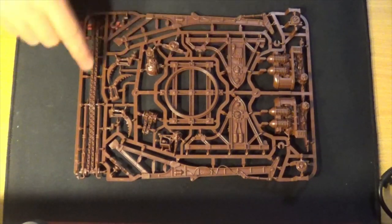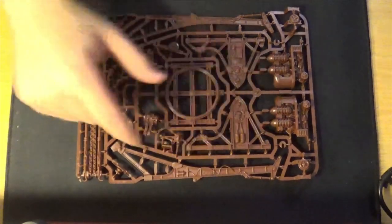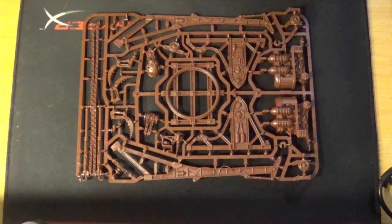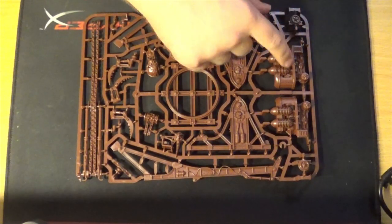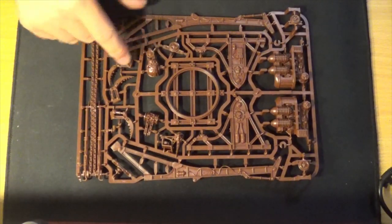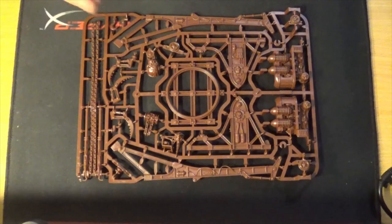As you can see, this is the actual big crane, which is here, here and here. This is the thing that holds it. The little tractor units go on the front. Various skull bits, obviously, and claws. It's basically a crane.